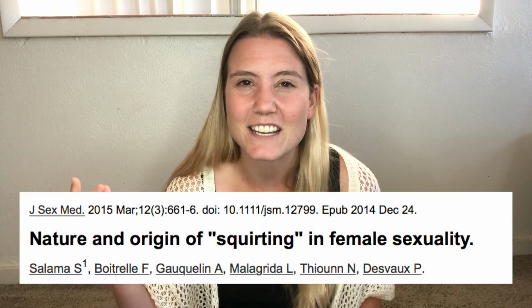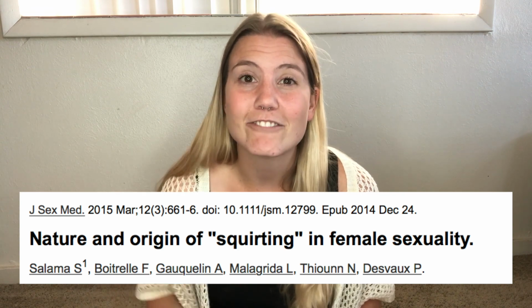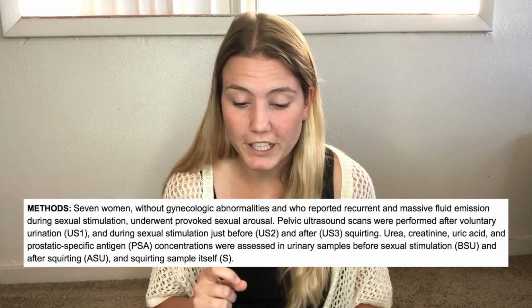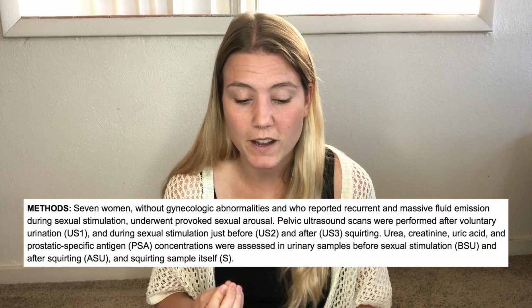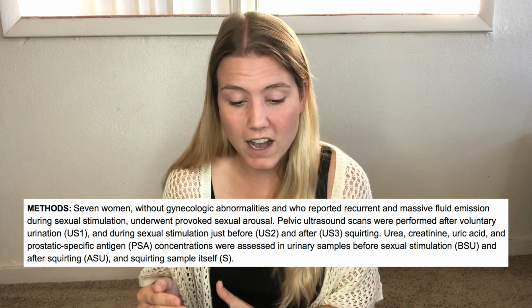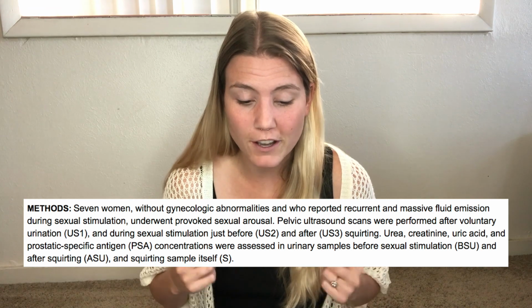So with this in mind, let's turn to squirting. What is in that fluid? And if it doesn't come from the female prostate, where does it come from? Dr. Salama and his colleagues set out to answer these exact questions in their 2015 study, The Nature and Origin of Squirting in Female Sexuality. Here's the study setup. 7 otherwise healthy women who self-reported squirting were recruited to undergo sexual arousal in the lab. The women were to empty their bladders, become sexually aroused, and squirt under the supervision of the researchers.